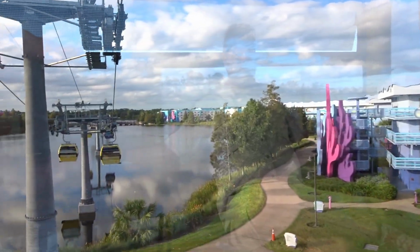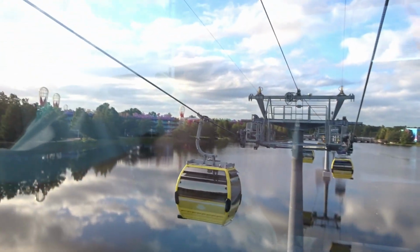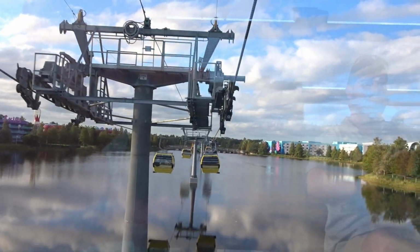So what you just heard was actual sound from outside, going over the quote-unquote Everglades, the wetlands of Disney. Crickets, birds chirping, frogs. That's not something you get. And Adam, turn around here and show them this. This is Hourglass Lake. I was wrong to begin with, because there's Art, there's Pop. Look how close down you get to Hourglass Lake.